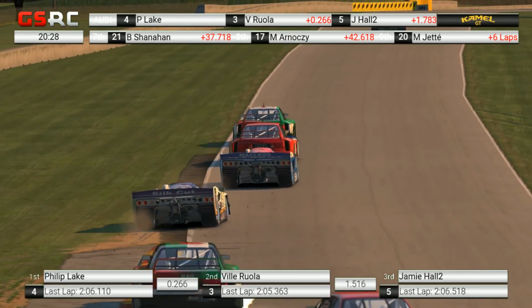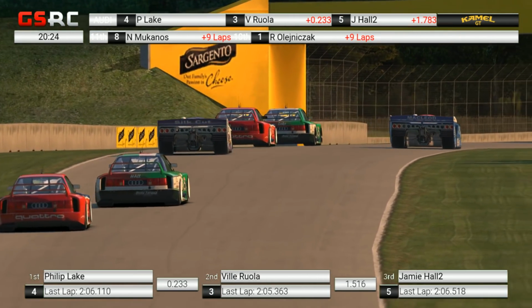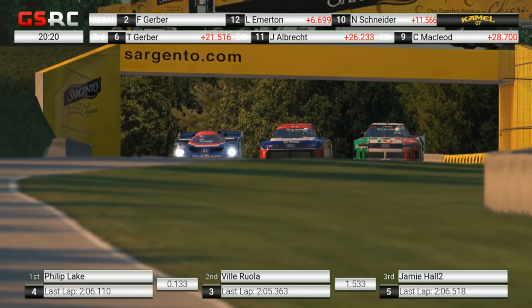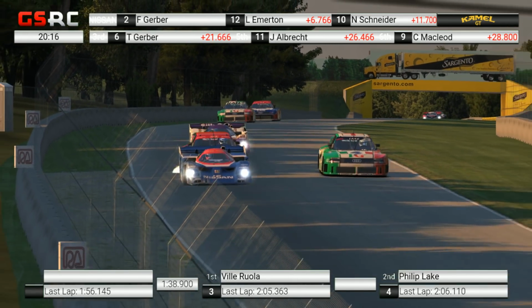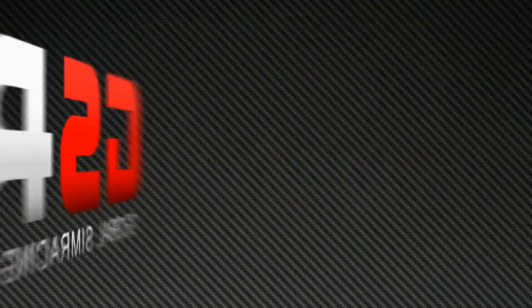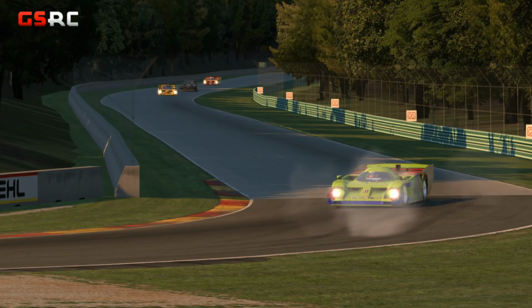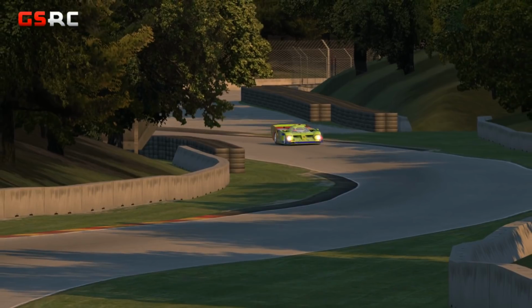All right, well, he thinks maybe have a chance down into Canada, but of course now he's got to deal with McLeod. Oh, and we had an incident maybe about 50 seconds ago. Stuart Lumpkin, unfortunately, did he get into the... Yes, he... Oh, no, he didn't. It was Richard Keogh. Richard Keogh had the incident. A pass for the Audis, by the way. The lead just over there side by side. And this is Lumpkin going to just squeak through on Keogh.